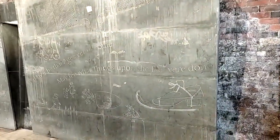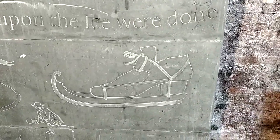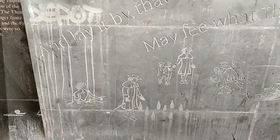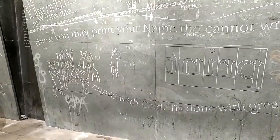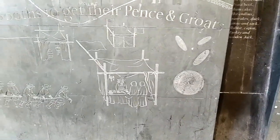So those are there to remember what we used to do on the ice back in the days. So you've got the old ice skating. You've got some sport here. They used to do competition, archery, games. You have horse carriages on the ice. They used to do horse racing. You have the printers. They used to come down on the ice as well. I'll tell you a bit more about that in a moment because that's very interesting. And the market stall, they used to make crazy money on the ice when that happened.